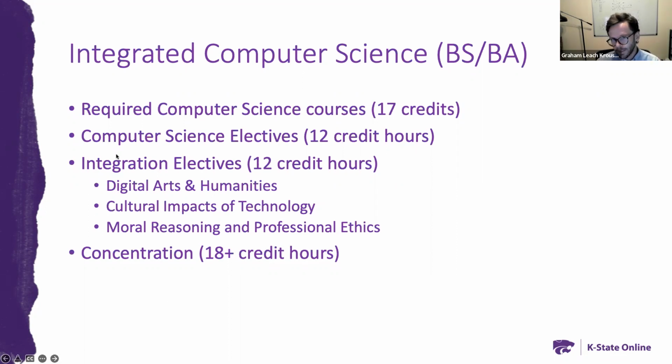So we take the programming classes, we combine them with the integration electives, and we go a little further than that, because we also include in the major a concentration, which is 18 credit hours, making up a certificate or a minor or a major in some other field. So your integrated computer science major is not just giving you a solid programming background, but it's integrating it with some other field of study.